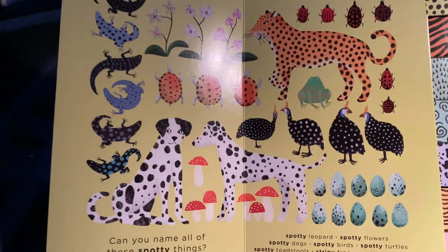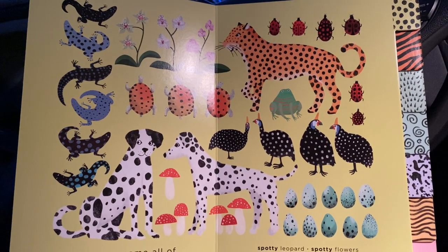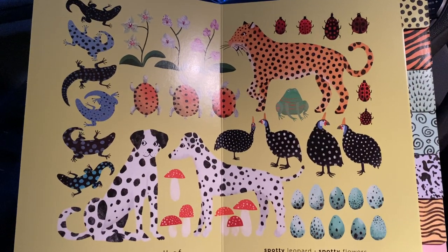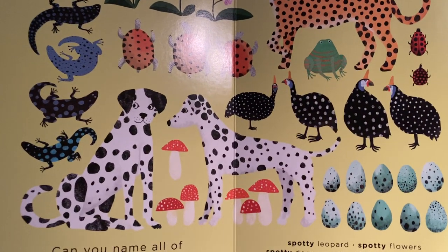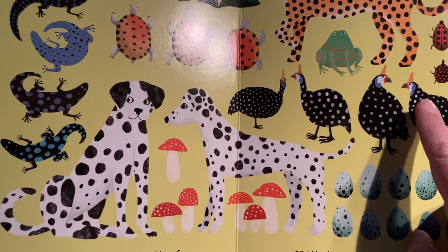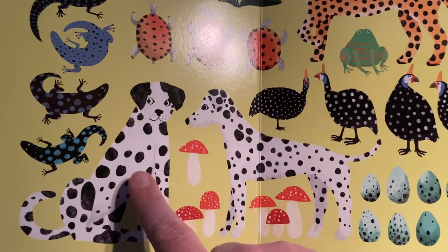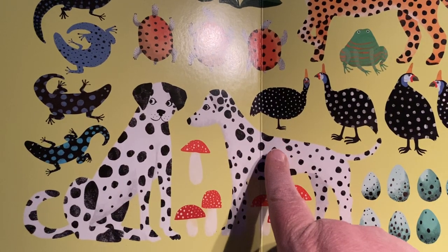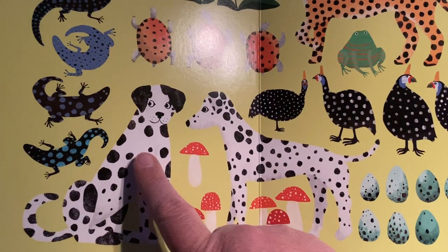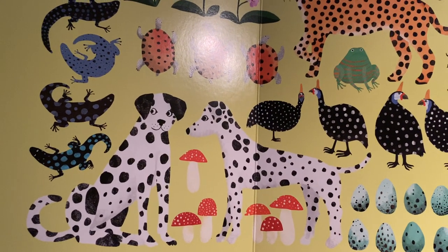What's next on our list? I think we have some spotty dogs. Do you guys see the spotty dogs? Where are they? Are these the spotty dogs? No, they're not. Here's the spotty dogs. Look, one and two.